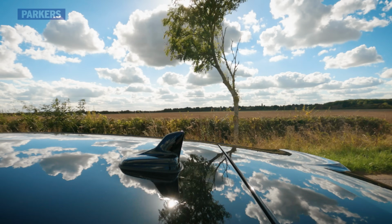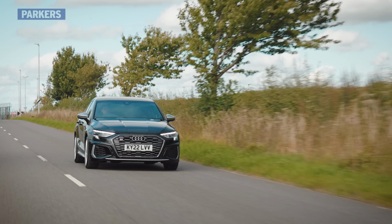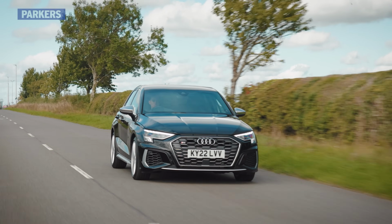So after hearing all of that, this car is softer and more civilized, you're probably thinking, well, it sounds a bit boring. I thought it was supposed to be a hot hatch. Well, the good thing is that when you do start to press on, when you still do drive it like a hot hatch, like you might the RS3, everything comes together really rather nicely.